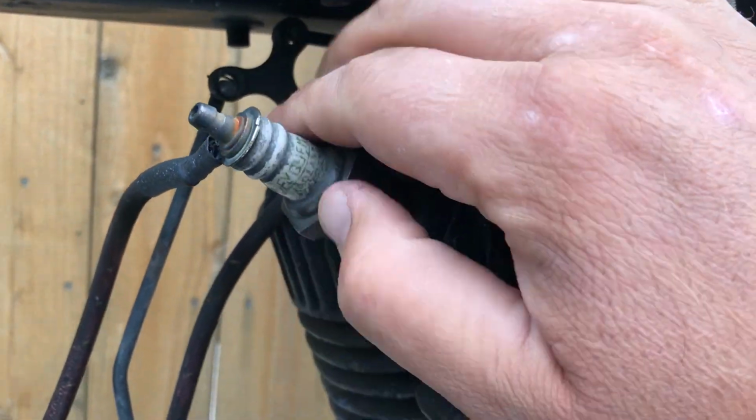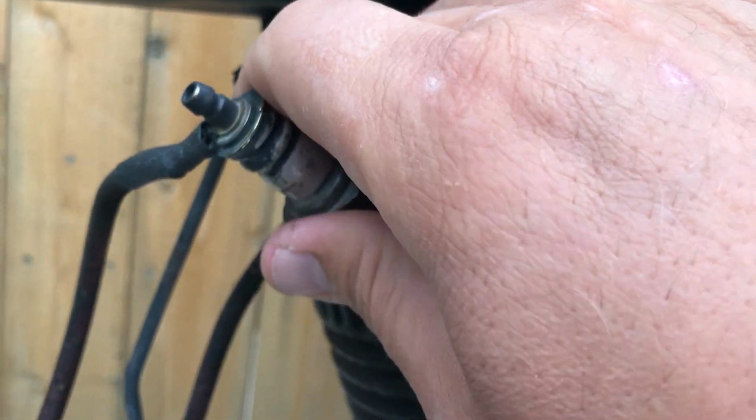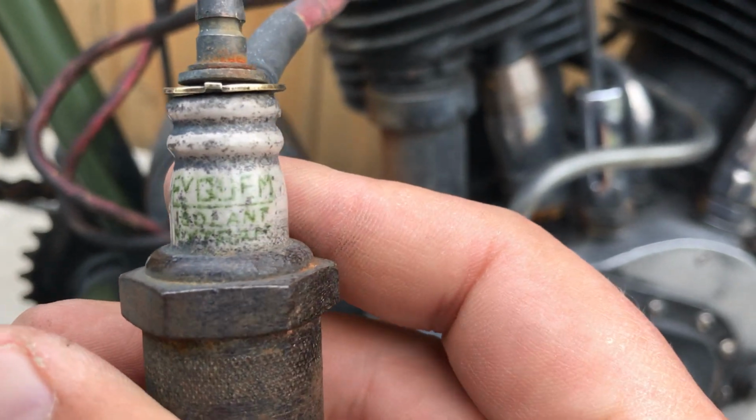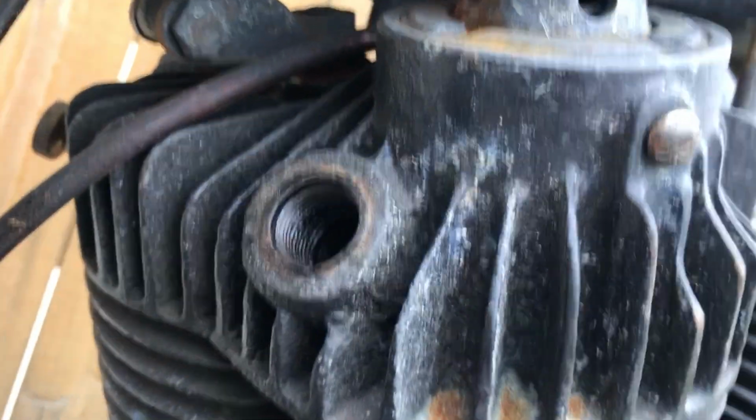Spark plugs. Let's see. That's inside of the engine.